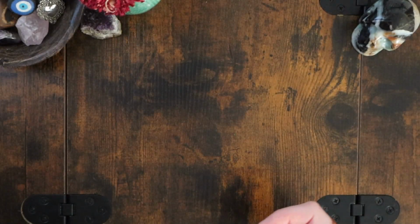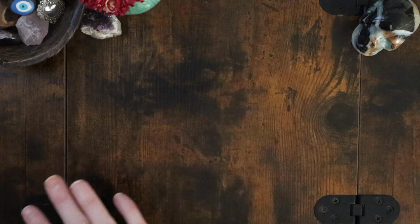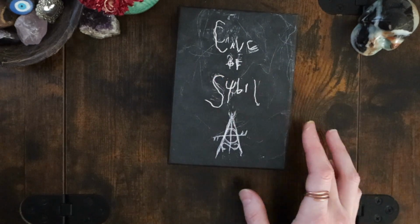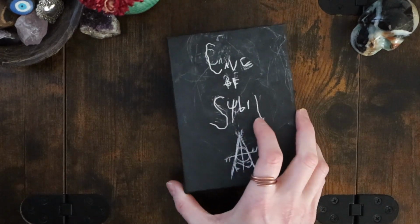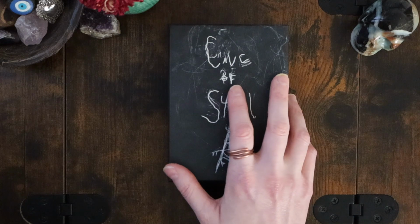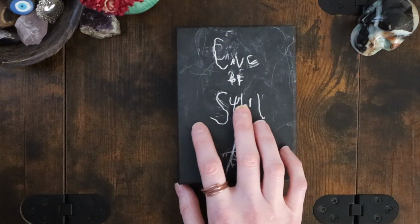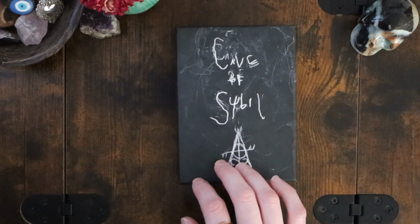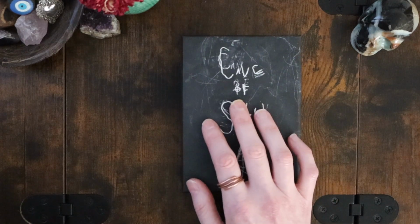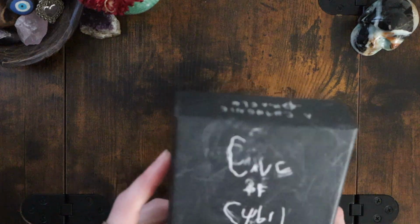I'm going to include it because I got it on December 31st. I'm not going to do a flip through right now of it. The Cave of Sybil Oracle. I had sat down to do an unboxing with this deck, and I had to stop filming this deck. If you have this deck, if you received your copy of this deck, what do you think about it? How do you work with it? What does it do for you? Do you pair anything with it?